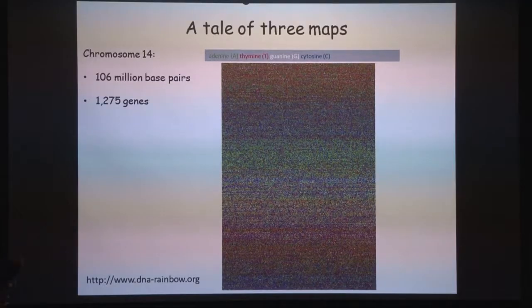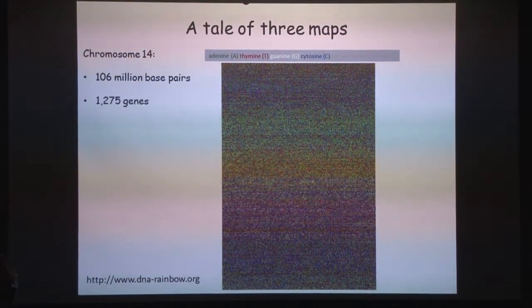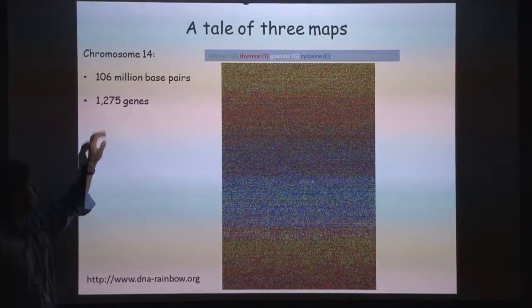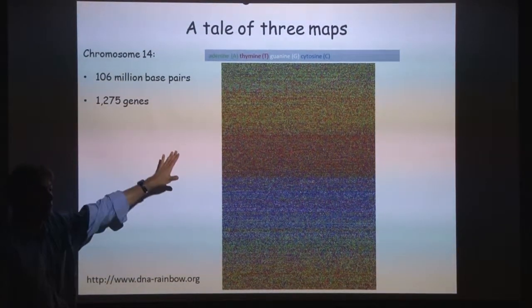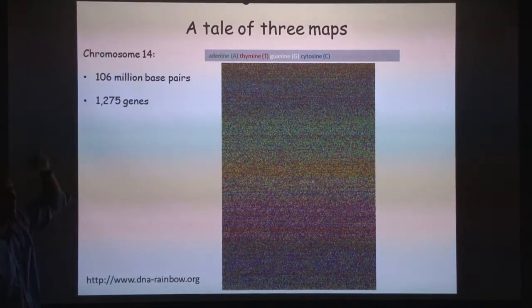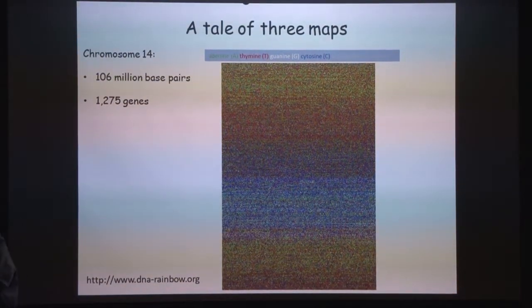Now, what's really exciting is that the exact same thing, or a very similar thing, is found for human genes. So again, here's chromosome 14, and this chromosome has 106 million base pairs. There's about 1,200 genes in there. Each gene is about 1,000 base pairs. So only 100,000 bases is genes. But there's 100 million total. So less than 1% of this thing is genes.